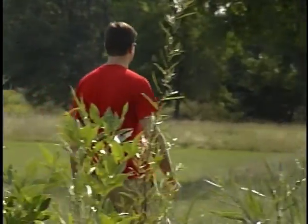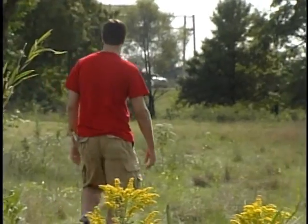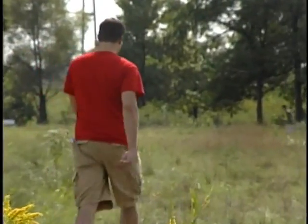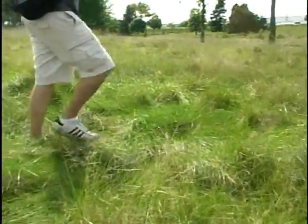Let's see. It's rough finding the frisbee in the rough. There it is. Fortunately for me, I found my frisbee rather quickly. Alex, on the other hand.